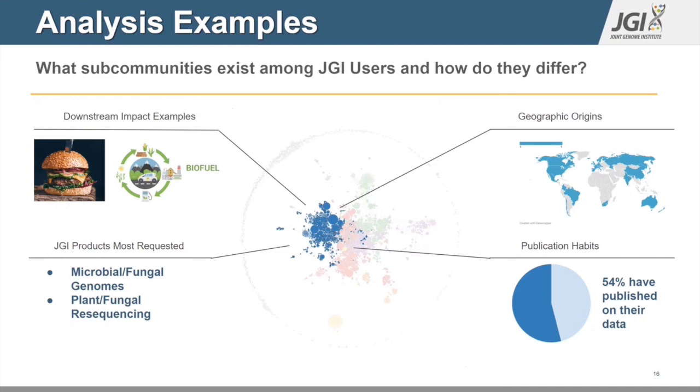Going a little bit further with this example, we can also zoom in on individual user groups. So let's take the blue group in our network, for example. Recall that these folks work mostly with JGI's fungal team. So their proposals produce data that led, for example, to the biofuel and meat substitute impact examples that I mentioned earlier. Their sequencing requests are dominated by fungal and microbial draft genomes and certain types of resequencing products. Though heavily US-based, they do come from all over the world.